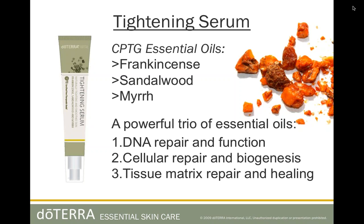You've got frankincense, sandalwood, and myrrh. It is not inexpensive, but it shouldn't be. It takes so little. So it's got that powerful trio of essential oils that work on DNA repair and function, cellular repair and biogenesis, and tissue matrix repair and healing. So let's talk about it for a second.